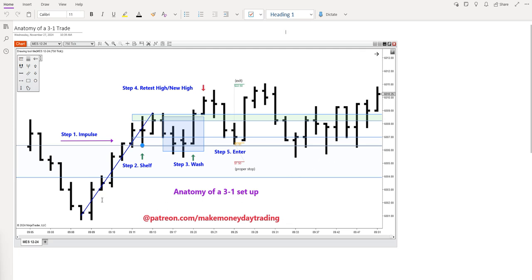Remember, this is what we're after: a 3-to-1 setup, 3-to-1 risk reward. So if you put up $1, you're going to get 3, risking 1. The idea is that we're about a 30 to 40% win rate, some higher, some lower. But at a 30% win rate, you're going to be profitable. We don't look at the win rate as our measurement. We look at our bottom line. So to get there, we have this setup.